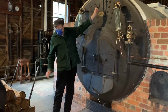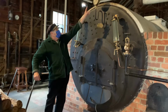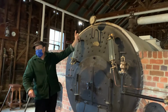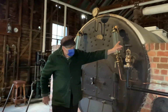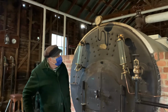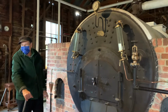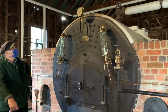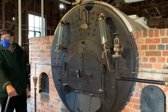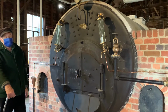Got a pressure gauge on each of the boilers so you can monitor your pressure. There's a mark there at 93 pounds per square inch, which is what the pressure release valves are set to. So you can't explode the boiler. You don't want to explode the boiler. But we generally operate these boilers at between 60 and 80 psi. So of course what we're generating is wet steam. It's not dry, it's not superheated.